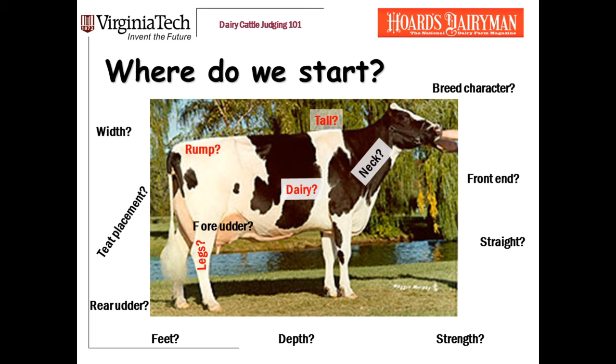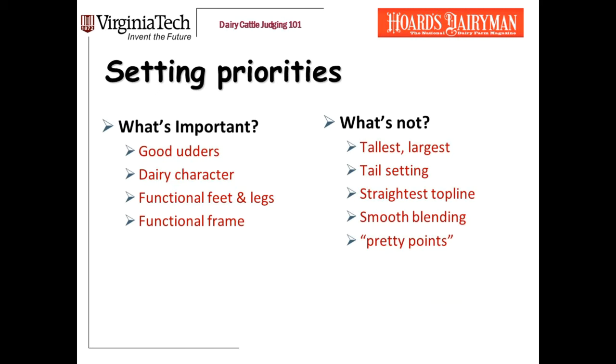In the bigger picture, you're going to be making decisions all your life. Decision-making is knowing what you're looking for, recognizing it when you see it, and then choosing the best of the options according to your priorities. That sounds a lot like judging cows. So, what is important? Both the research and the everyday experience of dairy farmers tells us to emphasize good-uddered, clean-cut, open-ribbed cows with functional feet and legs and a sound frame.